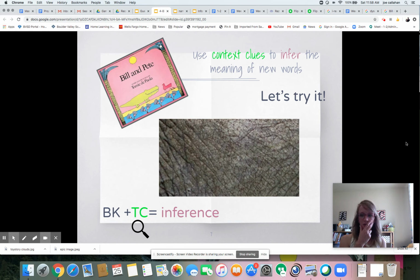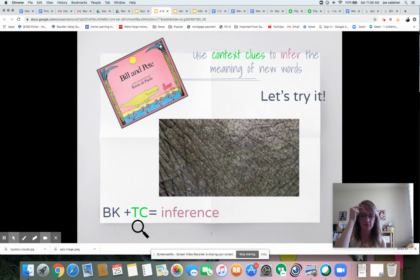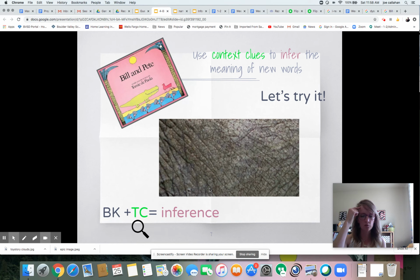If you look at that image, your text clues are what you see right here in this image. What background knowledge do you have that could help you make a smart inference of what that's a picture of? I'm seeing wrinkles. It looks rough. It's gray. I have background knowledge. I've seen all those things together on an animal I've seen at the zoo before. So if I look at my text clues, gray, wrinkles, rough, with my background knowledge of where I've seen that before, I can make a really smart inference.